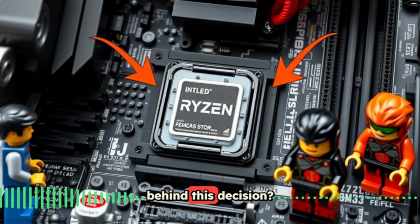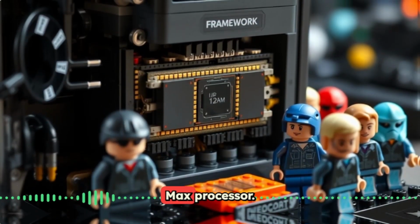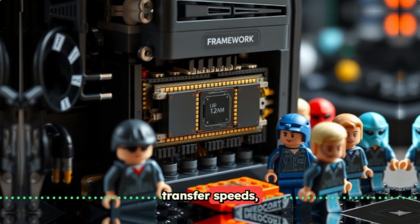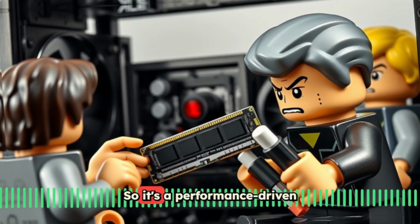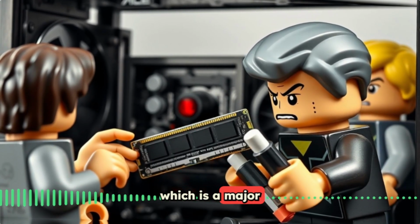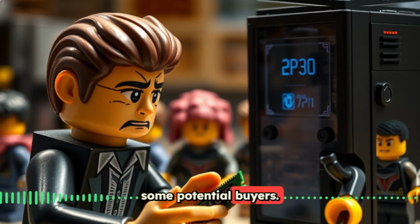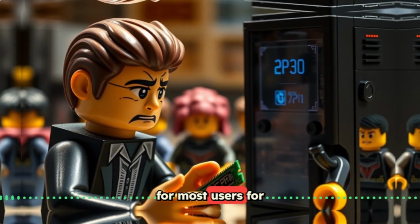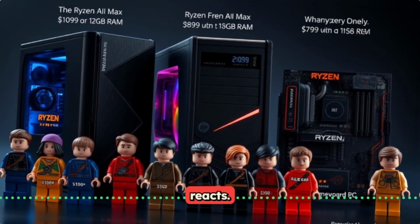What's the rationale behind this decision? Framework says it's all about maximizing memory bandwidth for the Ryzen AI Max processor. Soldering the RAM directly to the motherboard allows for faster data transfer speeds, which is crucial for both gaming and those demanding AI applications. So, it's a performance-driven decision, but doesn't that limit upgradability, which is a major selling point for many PC builders? It definitely does, and it could be a deal breaker for some potential buyers. Framework's argument is that the high initial RAM capacity should be sufficient for most users for several years, but it's a departure from their usual approach, and it'll be interesting to see how the market reacts. It's a trade-off for sure.